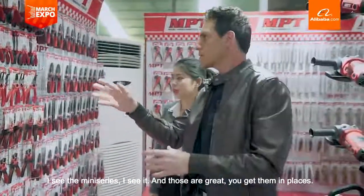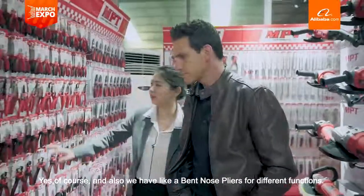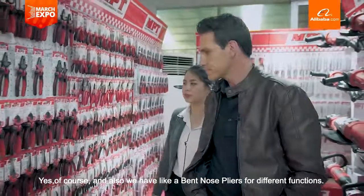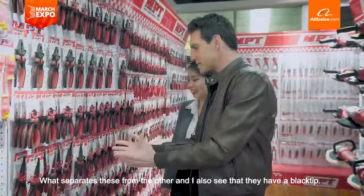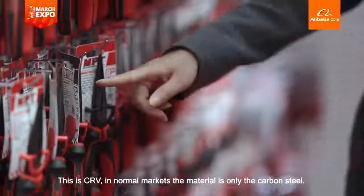I see the mini series, and those are great to get in those tight places. Yes, of course. And also, we have the bent nose pliers, also for different functions. But the one that you need, the needle nose pliers. And I see these right here. What separates these from the others? And I also see they have a black tip. What material is that? This is CRV.